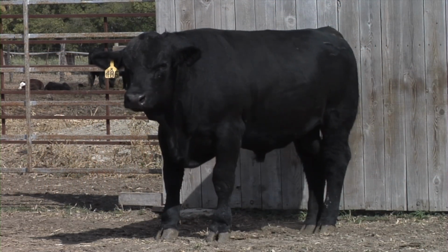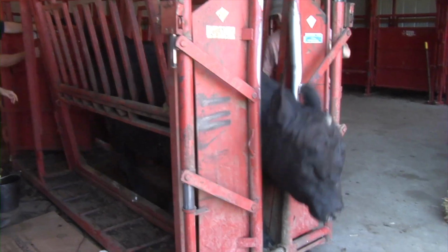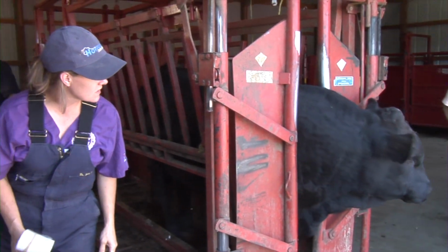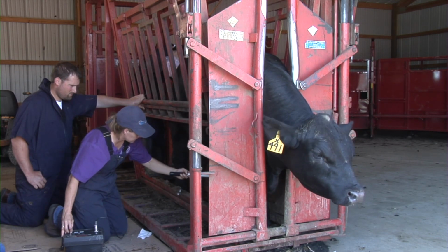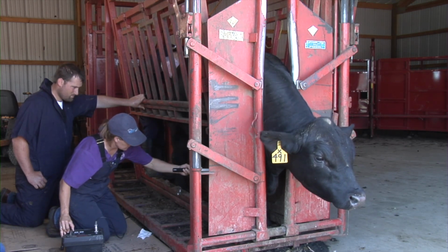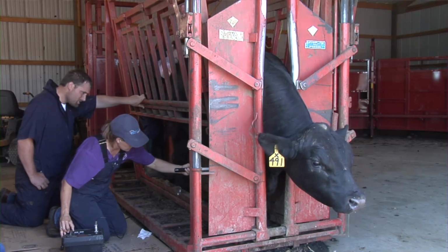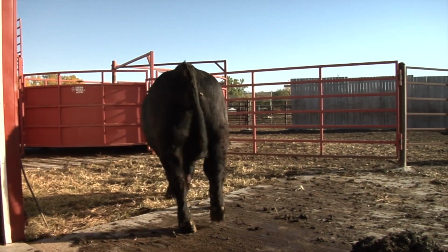When we start to think about breeding season and turning bulls out, the one thing I can't emphasize enough is to get a breeding soundness exam done on your bulls before turnout. Some of the things that can happen during the winter, whether it's frostbite in certain areas of the body, or other things, can cause a bull to become infertile. The other thing that's very important on a breeding soundness exam is we have to make sure we don't have lameness or issues with the feet, because no wheels, no calves.